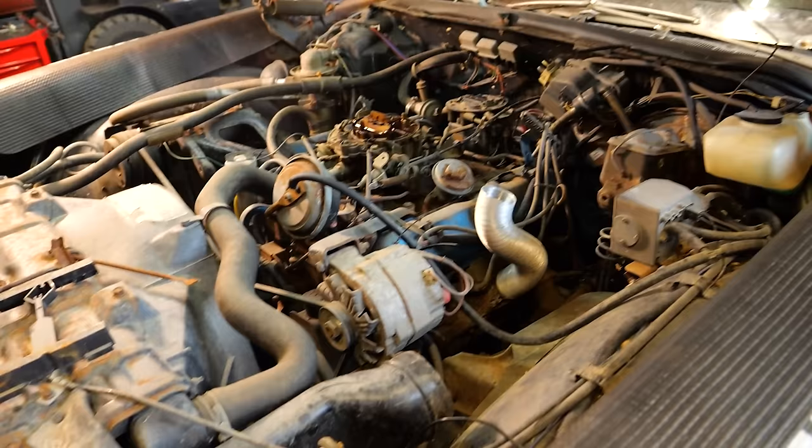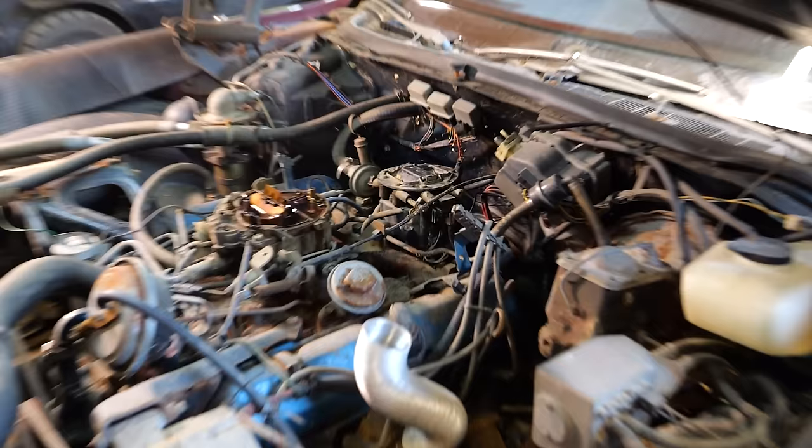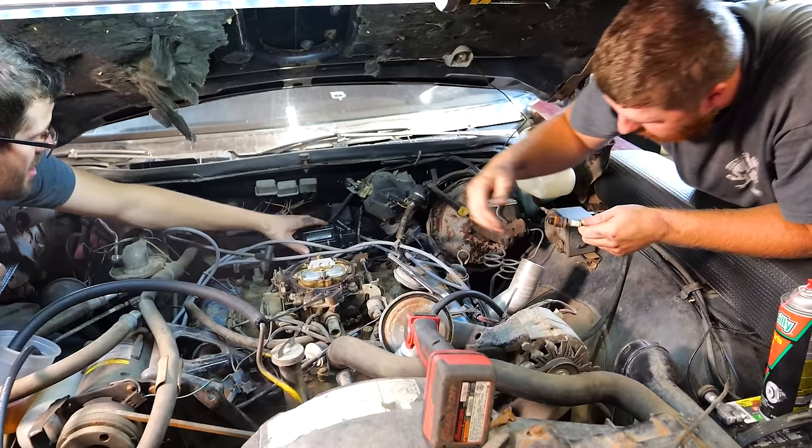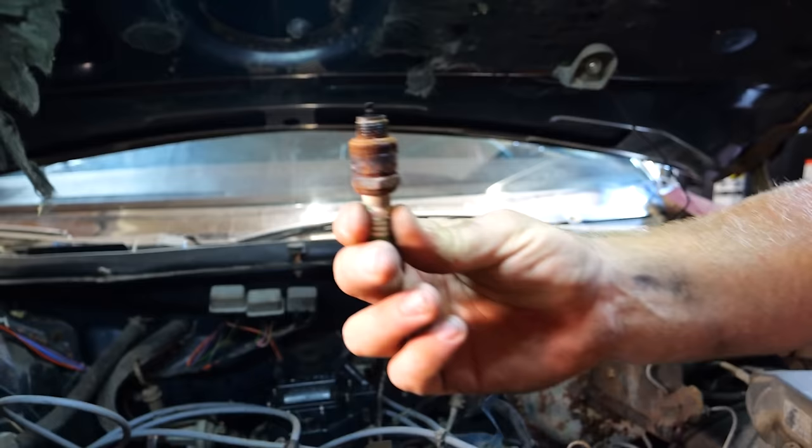Big moment of truth. Hit it. Okay. Do it one more time. You've got spark. All right, well, she spins. Let's get plug wires on it. Okay, so, first of all, what the hell? Look at the gap on that plug.